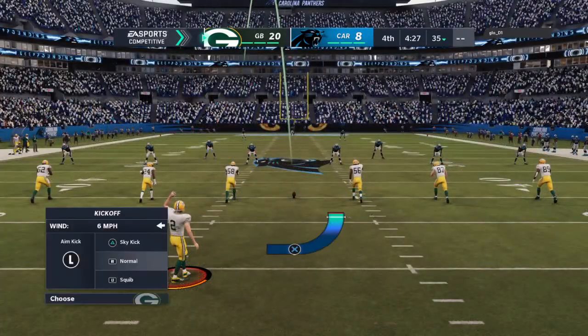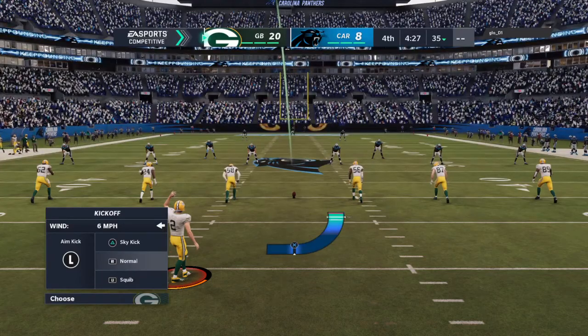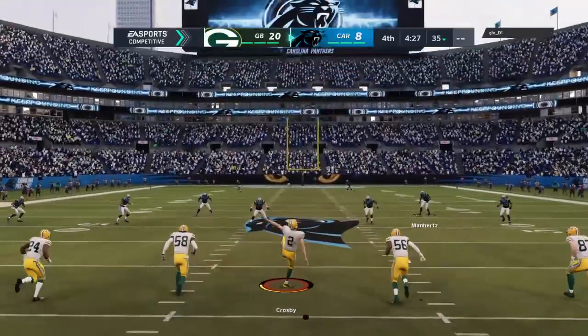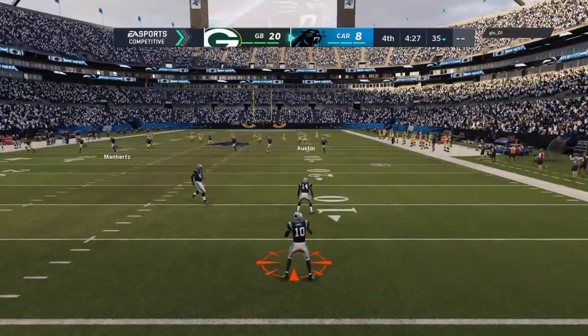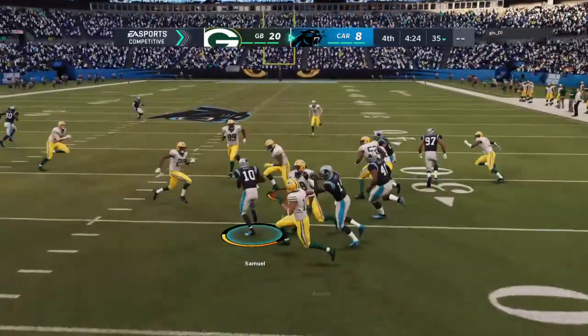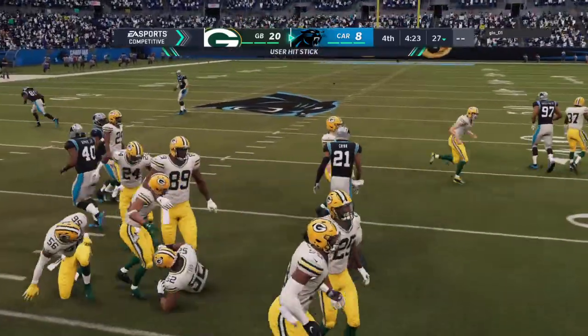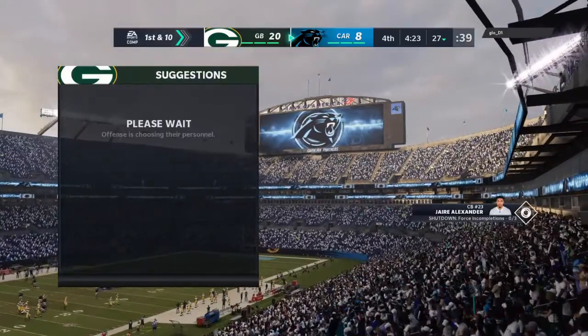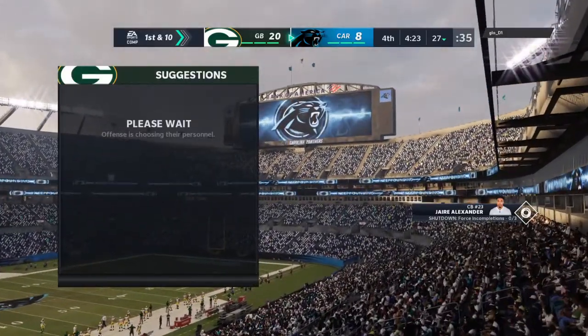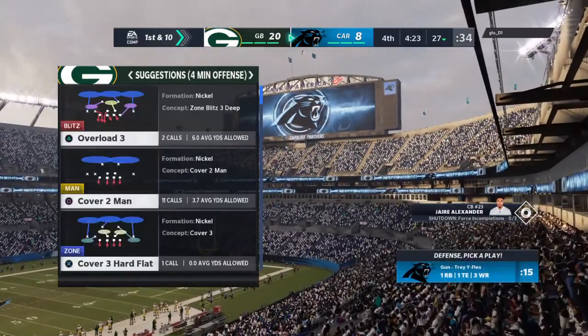It's almost a good psychological advantage, isn't it? You created a penalty, and you still couldn't gain yards against us. Take it in at the 3. And a decent return out to the 27-yard line. The Panthers take over 1st and 10 at their own 27-yard line.